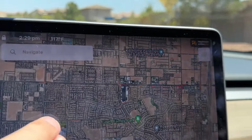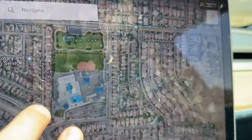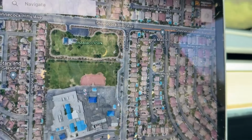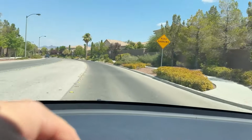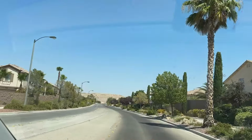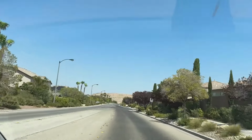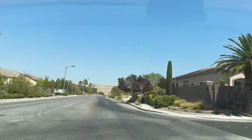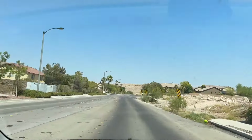And actually, we passed the school. There's one school right here, right next to it, in Salico Park. I forgot the name of this one, but if you go into Google Maps and click on the school, you'll see the name of it if you're really interested in it. And then we have another one right here, right next to this Olympia Park.